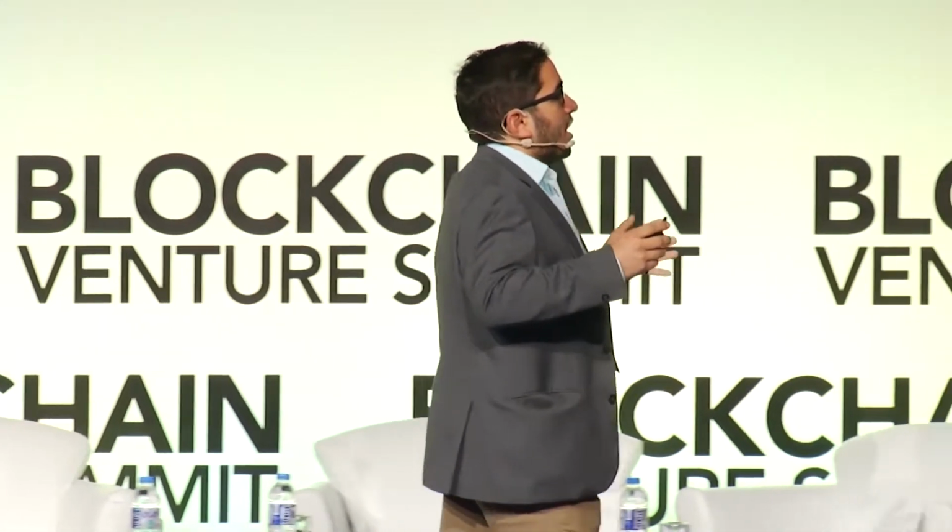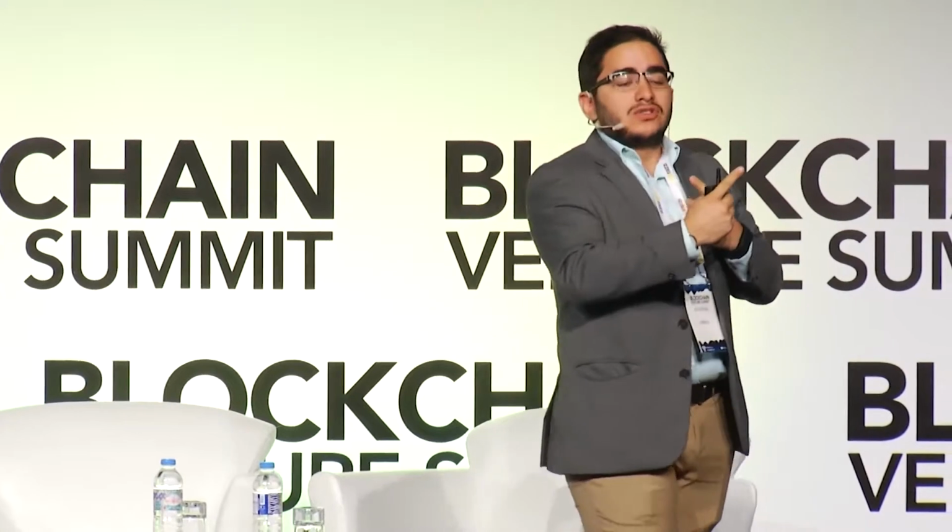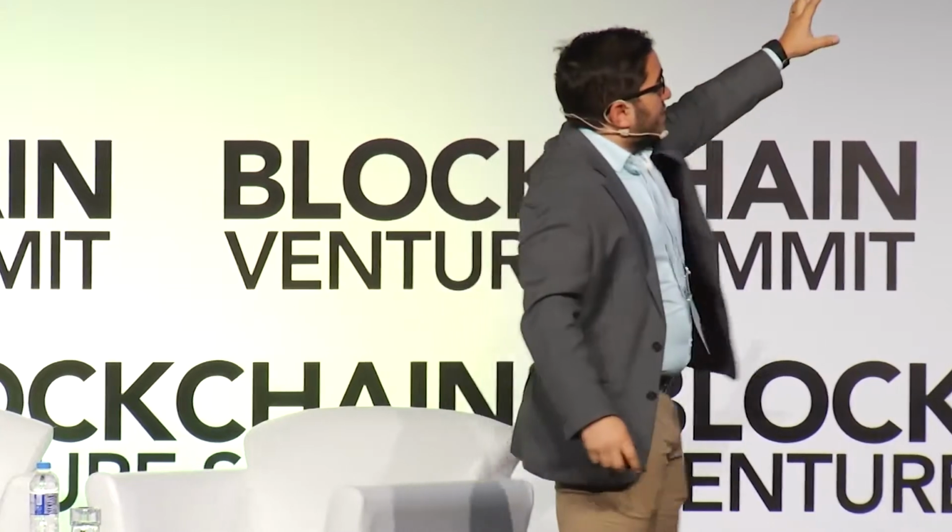We actually are getting the licensings from several banks, so we can issue Visa and MasterCards. We will be located with the licensing in Zug, Switzerland, and many other countries. So all these startups, after they generate their tokens, will be able to exchange those capital funds, so they can invest it in their projects. So this is the whole ecosystem.